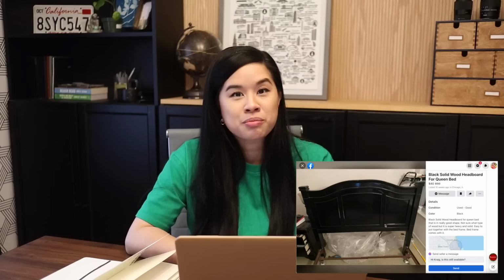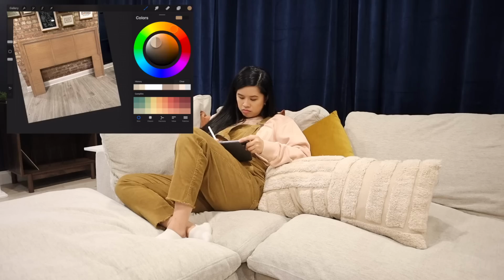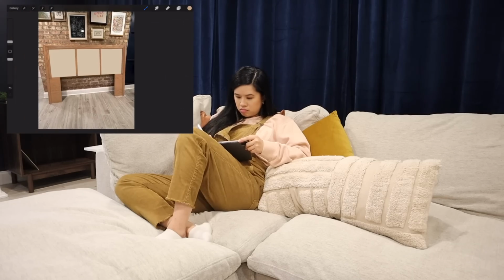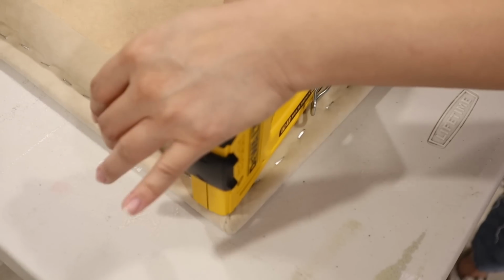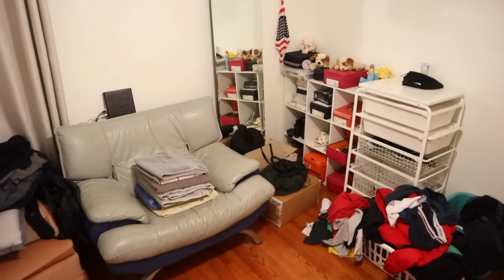Today, we're working on the first thrift flip of the year. I'm on the hunt for the perfect secondhand item for an upcoming makeover. I've done many thrift flips in my day, but this one is special because it's going into the first makeover that I'm doing outside of my home, so the pressure is on.